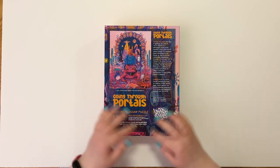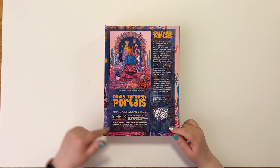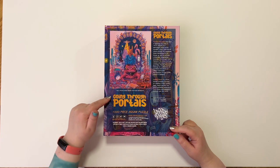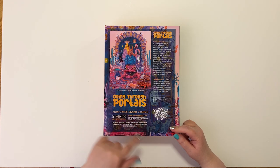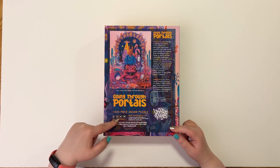And then we've got quite a bit of stuff going on in the back here. The background is, I guess, a section of the image as well, and we've got this sort of dark blue overlay. And then we have the whole image shown here, and it says full poster image inside for your reference. So that's cool. And we've got the name, Going Through Portals, and a lot of little bits of info here. 1000 piece jigsaw puzzle. Then we have these social media symbols, and it says at Unified Pieces.